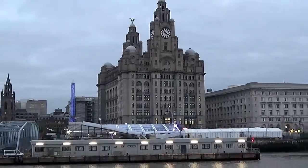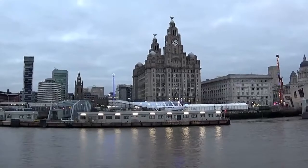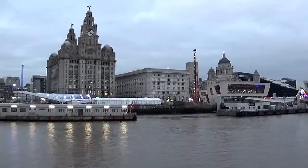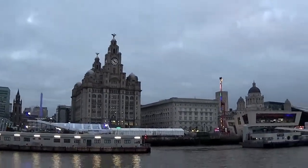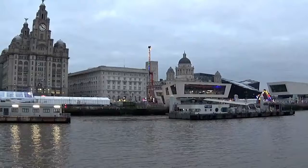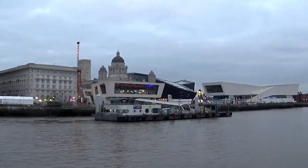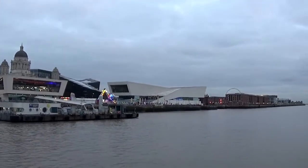Based on a Chicago waterfront skyscraper, the building is topped by the famous liver birds, which stand nearly 6 meters high. They are said to be based on an eagle, which was the original seal of King John. However, when the seal was lost in the 18th century, the artist commissioned to design the new seal misinterpreted the eagle as a cormorant, hence their rather unusual appearance.